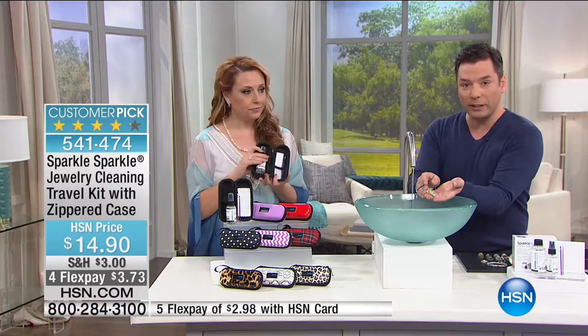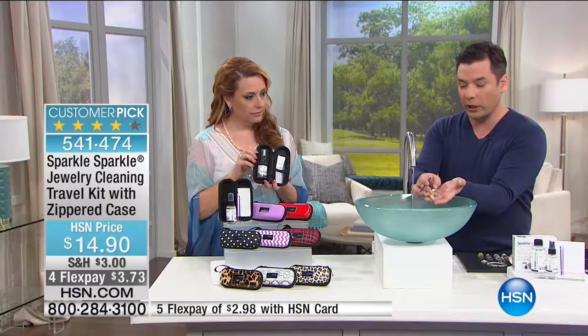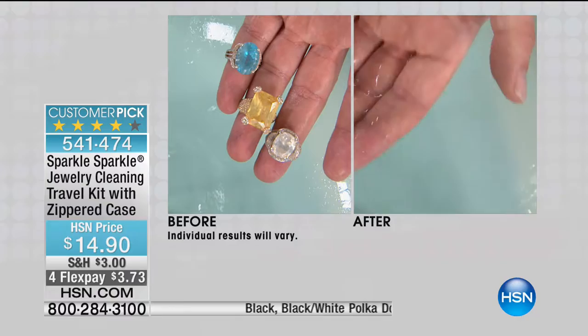So we've got three different gemstones. We have white gold with topaz. We've got citrine with yellow gold. And we've got absolute. And look at that. Gorgeous, gorgeous, gorgeous, and gorgeous.